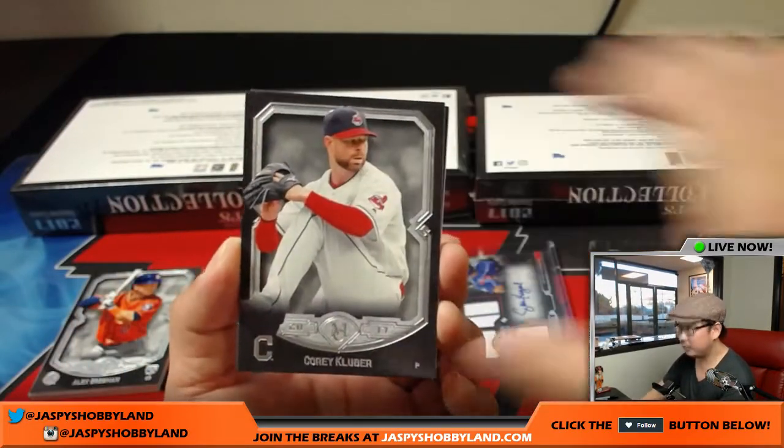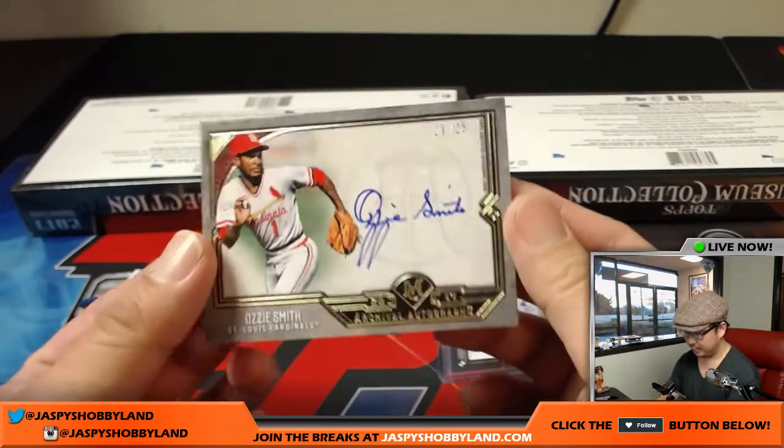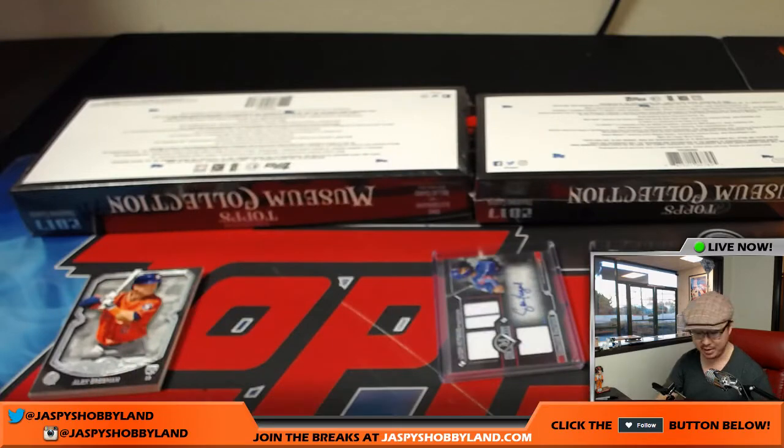Lou Gehrig, Corey Kluber, and Ozzie Smith. 21 out of 25 archival autographs. Ozzie Smith, the Wizard, going to Jason K. and the Redbirds. Nice.